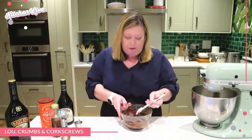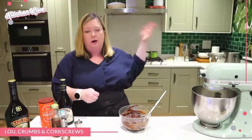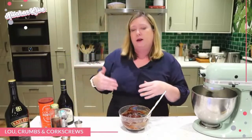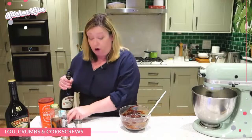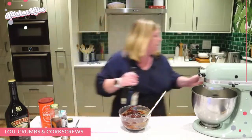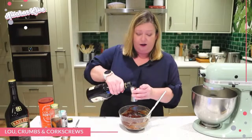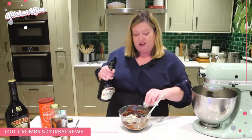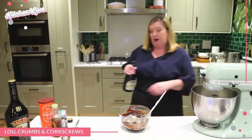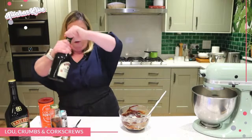And I think I can add a little bit of Baileys to this. I didn't add the Baileys when we melted the chocolate. I didn't want to cook off the alcohol, so to speak, a bit like with cooking our egg whites. So this time I'm just going to add a single shot, so 25 mils, into there. And get rid of that so we don't add any more Baileys to it. Irish cream.